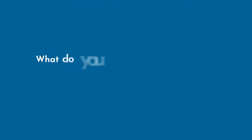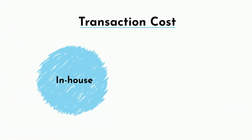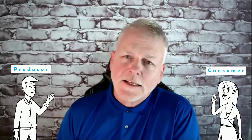Very good. John, I prepared a few questions for you to talk about that topic. And the first one will be about what do you see as the primary benefit of a standardized print format for the additive manufacturing industry? I think in the short run, it's primarily about transaction cost. Whether you're running a job in-house or using a service bureau, there's a certain amount of fixed cost involved. So a standard file format, a comprehensive file format, can help reduce some of the friction between the producer and the consumer. In the longer term, I think it's more future-proof.